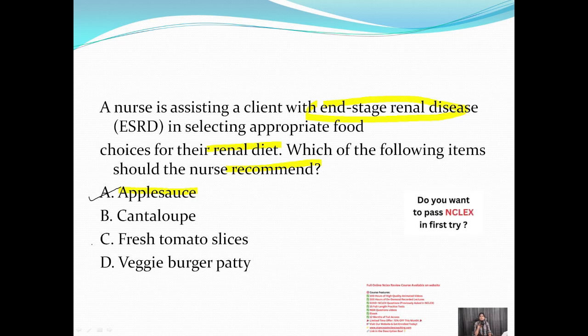Now let's go through the other options. B. Cantaloupe, very high in potassium. C. Tomatoes, also potassium-rich. D. Veggie burger. Sounds healthy, but often loaded with sodium and hidden potassium. So in this case, simple and bland is safe.